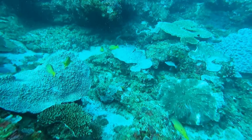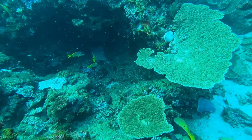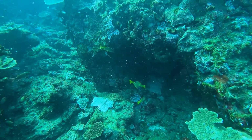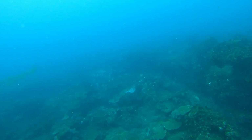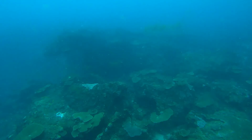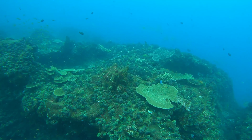Coral reefs only cover 260 to 600,000 kilometers squared. That's less than 0.1% of the Earth's surface. While coral reefs make up less than 0.25% of the ocean, 25% of all known marine species live there.